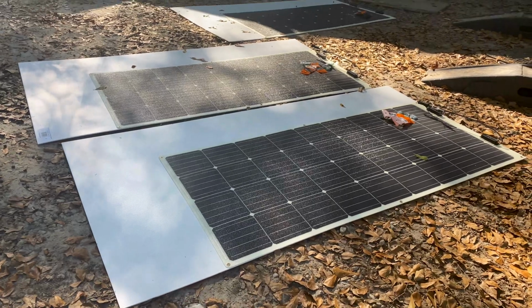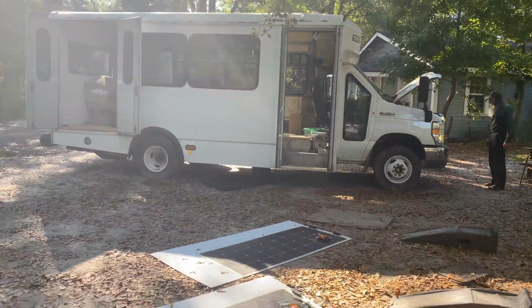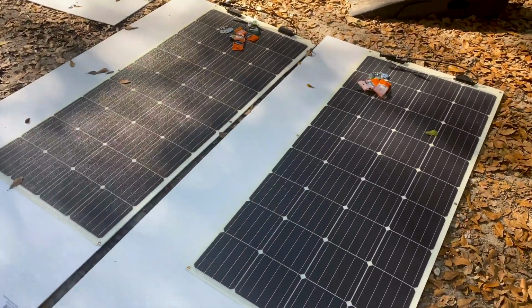All right, everyone, we are back at the bus. Chris is taking care of some of the electrical work on the inside, and today I am actually going to start mounting the solar panel.